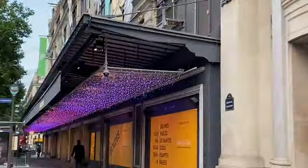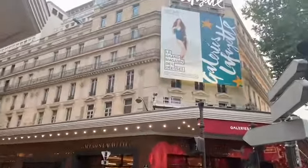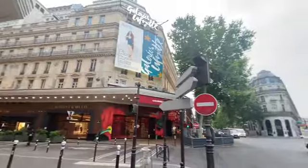And of course you have these cool lights under here, which are always fun. Now we're gonna be heading towards the Galerie Lafayette. And now we're at the famous Galerie Lafayette. It was an old train station turned into a department store. Really pretty. Competitor with Printemps, it's kind of like Macy's and Nordstrom.